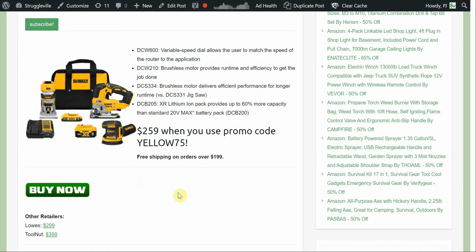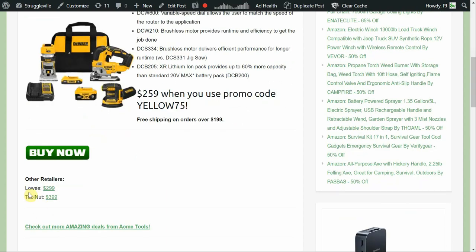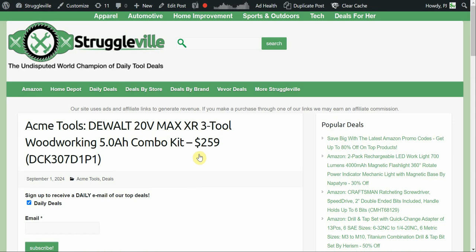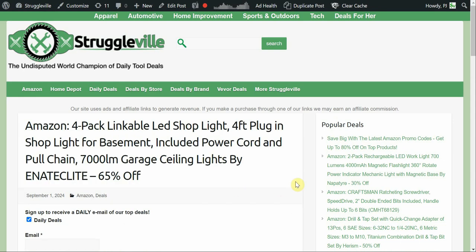If we look over on the website, I have a little breakdown here. So again, the yellow 75 is your promo code. Lowe's has it for $2.99 and Tool Nut has it for $3.99. So it's definitely going to be the cheapest price. And if you can at least use 2 out of the 3 tools, and of course you can always use an extra battery, especially that 5 amp hour is a nice little high value battery. But $259 is a really good deal for anyone interested.